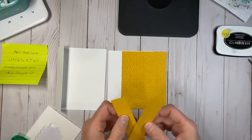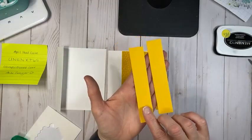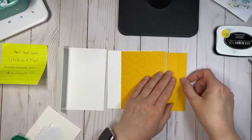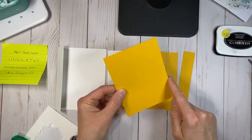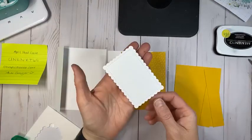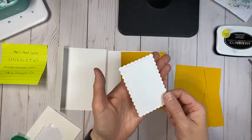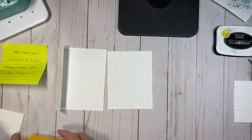This time, instead of designer series paper, I'm using 2 strips of cardstock that is 1 by 5 1/4. And then I have another piece of cardstock that is 4 by 5 1/4. And these are crushed curry. And then I have a scalloped contour die scallop. So let's build our card.